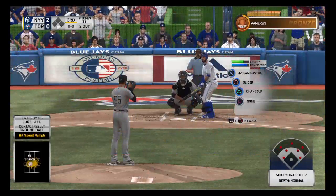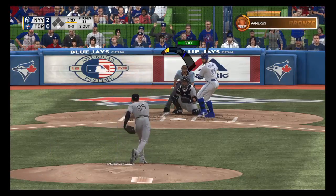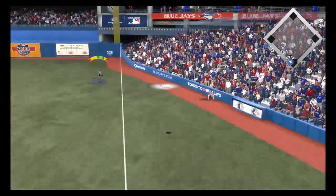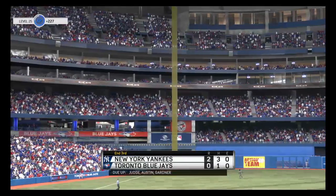Digging in for his second at-bat, Kevin Pillar. 0 for 1 here in the early going. And here's a ball lifted high into foul ground down the right field line. And he will get there to make the running play, and that will end the inning.